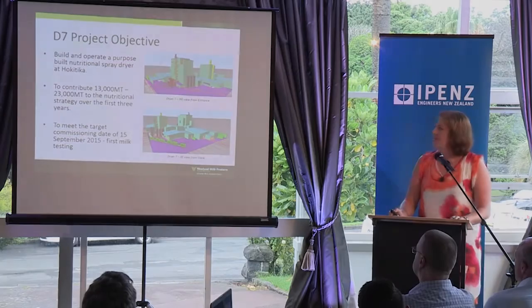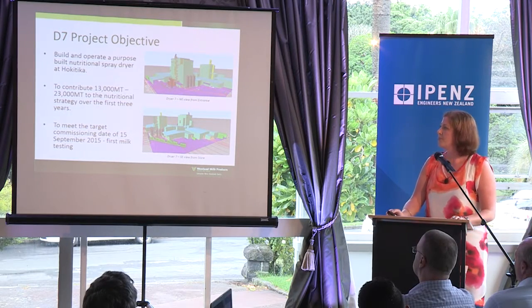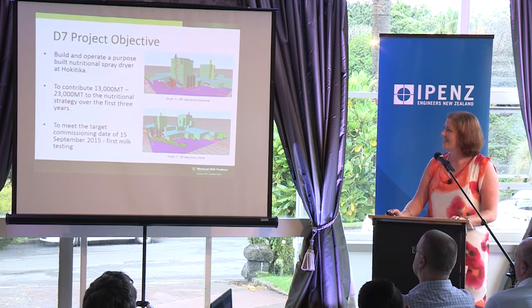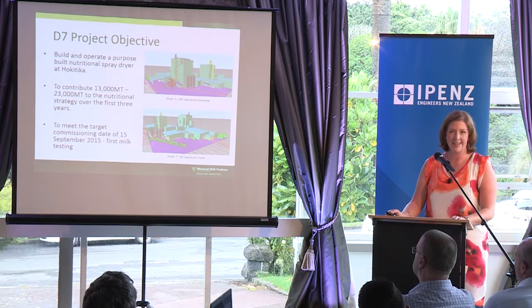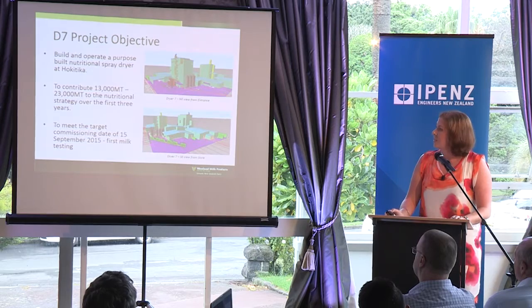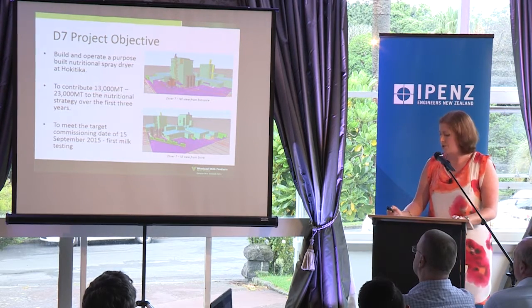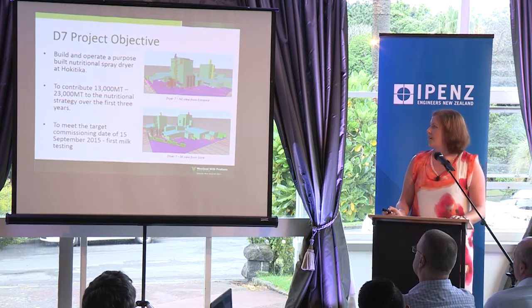So the objective of Dry 7 was to build and operate a nutritional spray dryer in Hokitika to contribute 13,000 to 23,000 metric tonne to the nutritional strategy over the first 3 years. And of course, to meet the key target date of commissioning in 15 September 2015. The images you can see on the right here is what the 3D model predicted the plant was going to look like on its completion next to Dry 6.